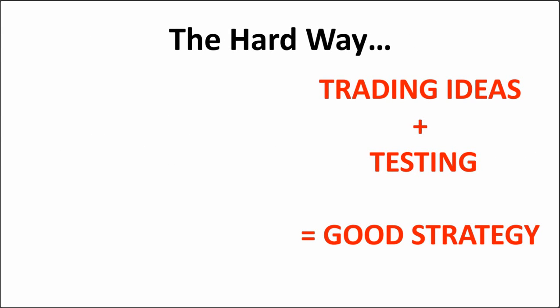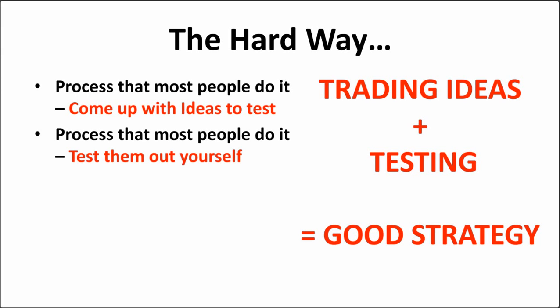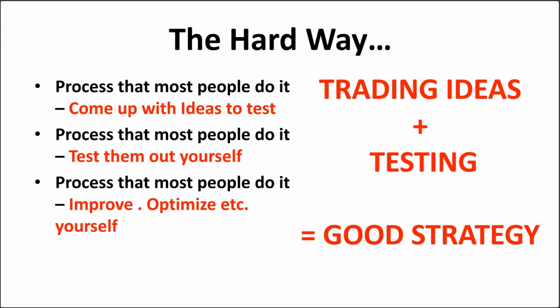You've got to come up with a bunch of ideas. If you really break it down, most people do it. They come up with a bunch of ideas to test, to find a good strategy. But if you really think about it, that is the secret: testing. You've got to have lots of ideas and test them out. How else are you going to find it, unless you can steal one? You can steal an idea or steal a strategy. But most people, that's how they do it. They come up with the ideas, they test them out themselves, and if they get good at all the testing, they do all the optimization and improvement themselves as well, which is very, very difficult, to find that good strategy.